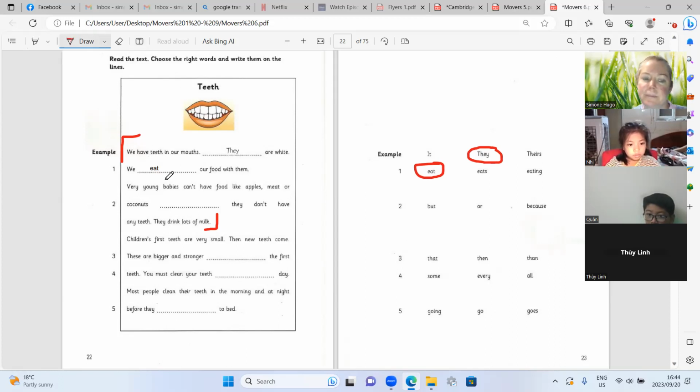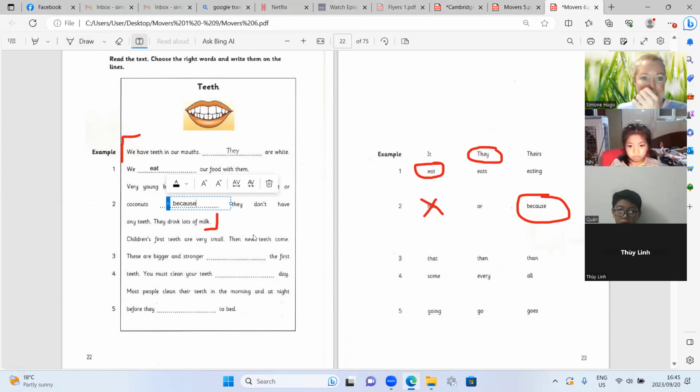Very young babies can't have food like apple, meat or coconuts, because they don't have any teeth and they drink lots of milk. Okay.